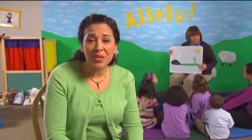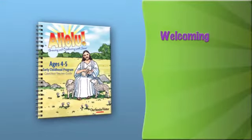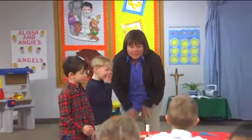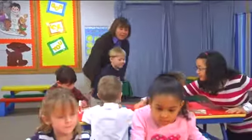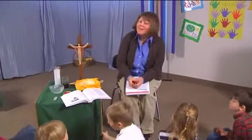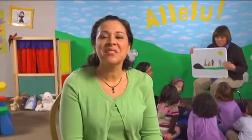This program is really flexible and easy to use, so getting the hang of it is going to be a snap. Each of the 28 lessons in Allelu is broken out into 5 sequential parts that are designed to last 5 to 15 minutes each: welcoming, gathering, discovering, exploring, and sending. The structure and activities of each segment incorporate singing, doing, touching, and playing for a fully multi-sensory experience without the extra work of planning and preparing this on your own. Let's start from the beginning and talk a little bit about welcoming first.